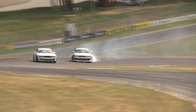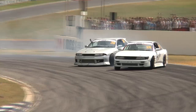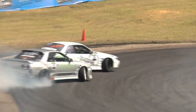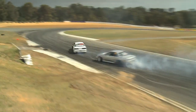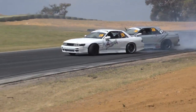Switch it around now, and Mitch Bunny is all over the back of Lee Hazelwood up the hill as they come now into the Achilles radial hairpin, washing off that speed to get in there. Lee Hazelwood able to hold on to it this time, but Mitch Bunny is all over the back of him. He has a big advantage from that last run, but he's still pushing hard to put on a show for the crowd. This is why he is a local favourite.